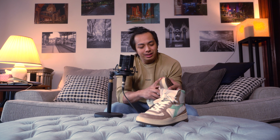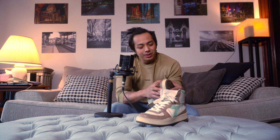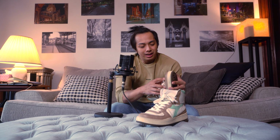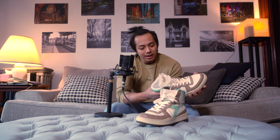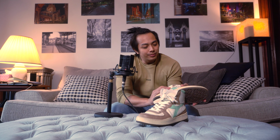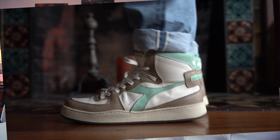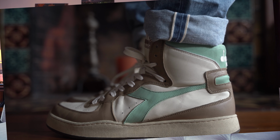I will say the toe box and the outer toe guard here, the toe guard is much softer than all of the other shoes here, but it's about the same in terms of the toe box itself, as well as the sort of collar material. So there are certain areas here in the shoe, mostly the brown ones, that seem a little bit more supple than everything else. But overall, I think it's beautiful.